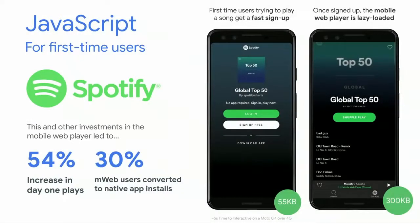We can also take a look at JavaScript for your first-time users, so those people who are coming to your experience for the first time. Looking at Spotify. So Spotify started serving their web player to users without an account, and they would show an option to sign up to play as soon as users would click on a song. For first-time users that didn't need to use their playback library or their core logic, they would actually just keep first-time page loads very, very low with just 60 kilobytes of JavaScript to get it interactive really quickly.